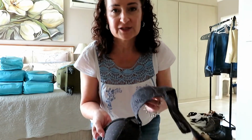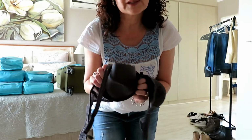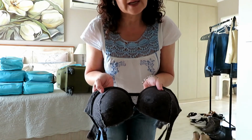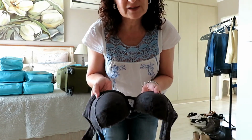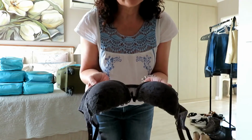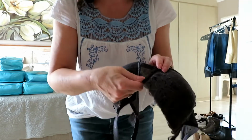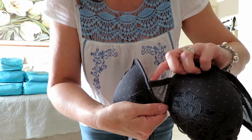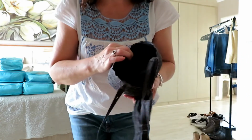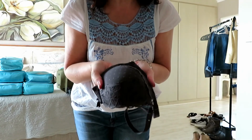Something that I don't like to do with my bras is to turn the cups this way around, especially in packing, but I don't have space and I'm going to have to do something in order to fit the bras in, and this one isn't going to fold over on itself because this area has got underwire. I think you can see that, and there's a hard piece here, so this is going to be a little bit more difficult. So this is what I do, I just turn that one inside out.